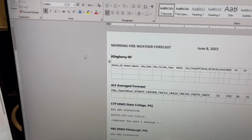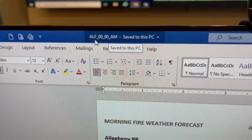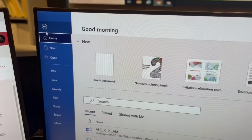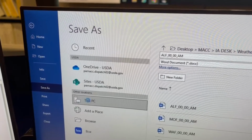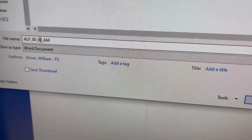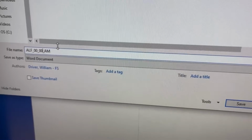And then I'm going to immediately, because see how it's blank? See how it says up here, it's the Allegheny 0000 AM. We don't want to change that name format. So what we're going to do is save a copy. So we're going to go File, Save As, this PC, and then on our desktop. And when we have it on our desktop, then we're going to come down and we're going to change the name to put in the current date.